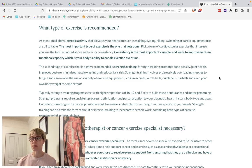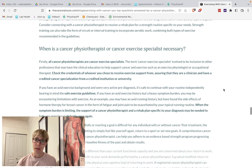We can set more specific goals when it's realistic to do so. But to start, I would say what's recommended is some form of load to the body and some form of getting your heart rate up a little bit. And we just try to keep it a little bit simple like that here at the Cancer Physio.